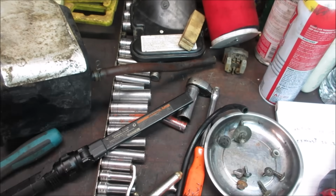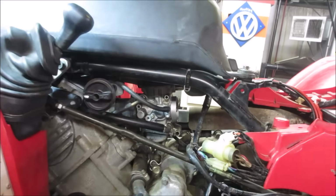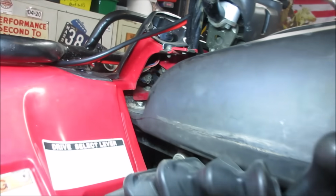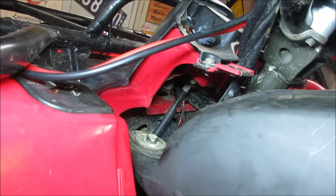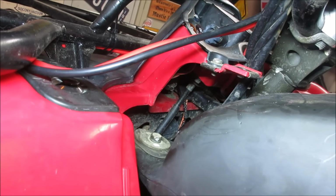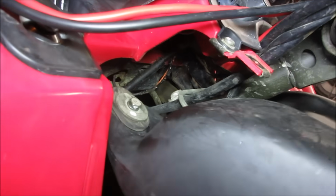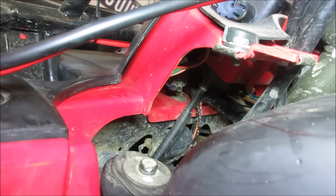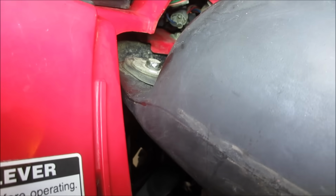Alright, so I got to the point where I was going to rip the carburetor off and start taking hoses off and look at things, and I glanced over. I don't know if you can see it. You see the orange wire? You see the wire next to it? The wire next to it's all burnt. Get you in there a little closer. That one goes up to the coil. It looks like it is possibly the ground for the coil.